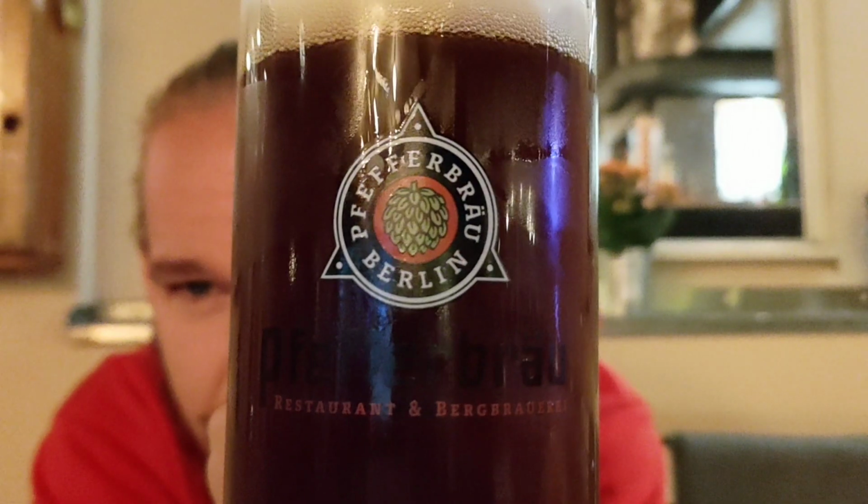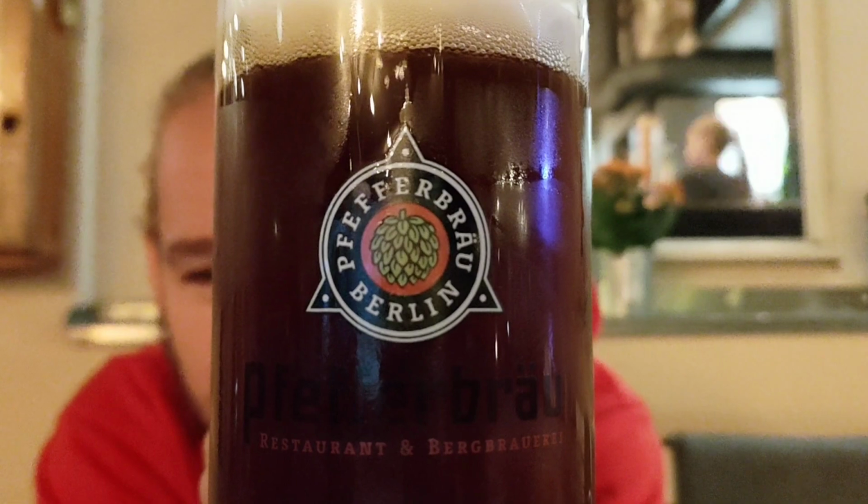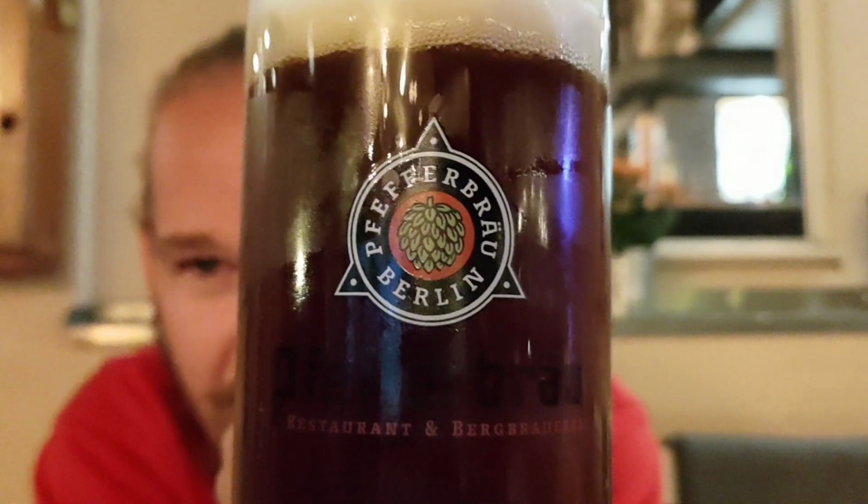The last Stein that we had did not have the Pfefferbräu Berlin logo on it, so there you can have a little look at that. So yeah, of course, when it is a Dunkel lager, I love the style. I just had to go for the half litre, and it is the last one of the evening, so again, it's one of these cases where you just have to say, fuck it, why not?